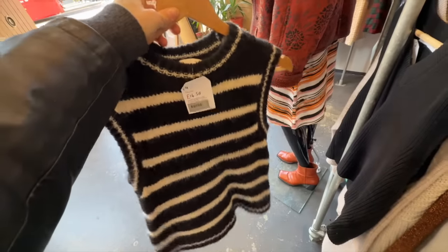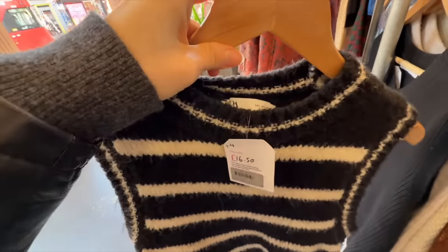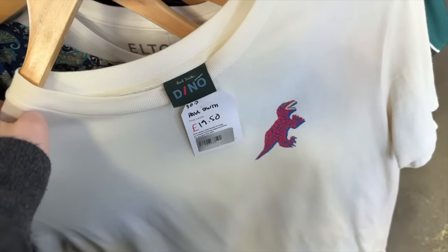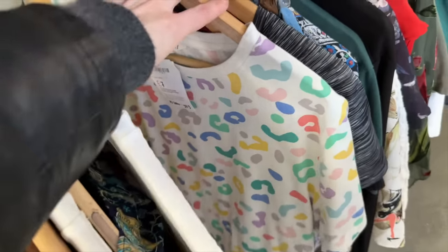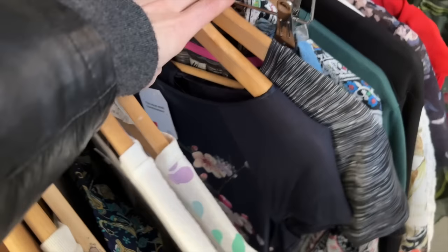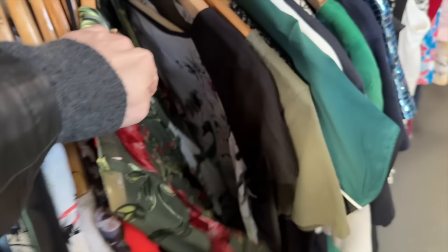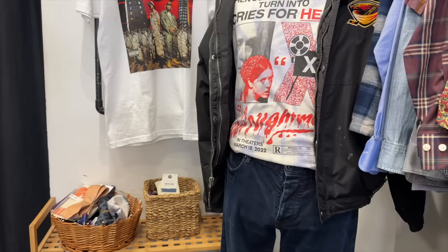I found this knitwear sleeveless tank from Zara and they were selling it at £16.50. There was also this really cool Paul Smith t-shirt. So yeah, I would have picked up some stuff from here, but I just found it a little too overpriced. I know that money goes to charity, but part of thrift shopping for me is finding some really affordable bargains. I love looking in the men's t-shirt section when I go to a secondhand shop, and they had some really beautiful ones in here. And I just love this store.